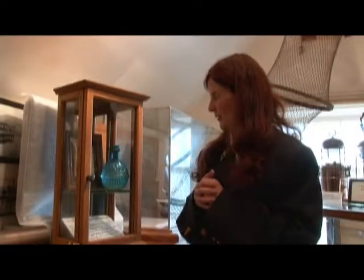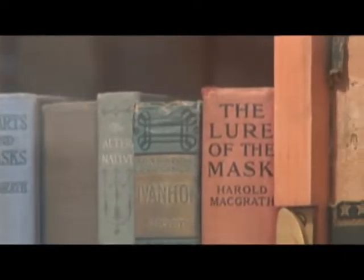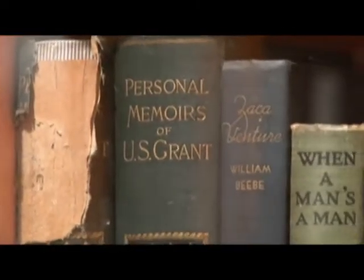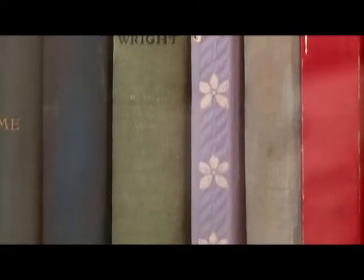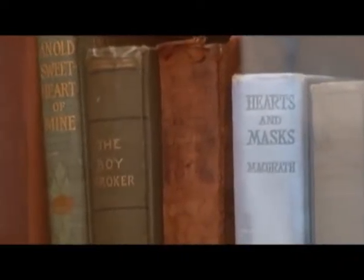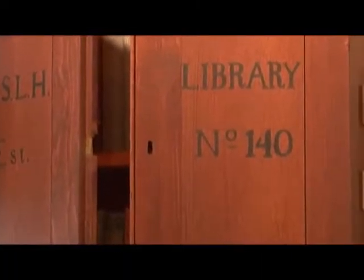It's one of my favorite smaller artifacts in the museum. We managed to replicate an original traveling library. And these were quite commonly used, again, in remote lighthouses. In 1876, they had numbered series. So this one says U.S. LHS for U.S. Lighthouse Establishment, library number 140. Our teachers are very happy that we have this in our collection.